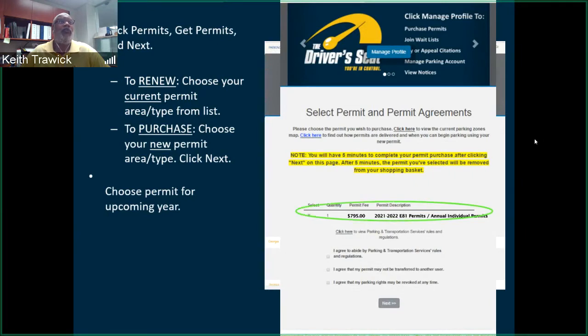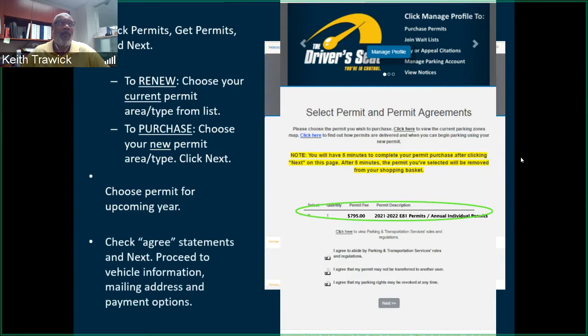Once you select your permit, you want to make sure that the description is showing a 2021 to 2022 permit option. Do not purchase a permit for the upcoming year if it does not have the 2021 or 22 permit description for your location. And you want to make sure that you click all of the agree statements and click Next to go to the next process.